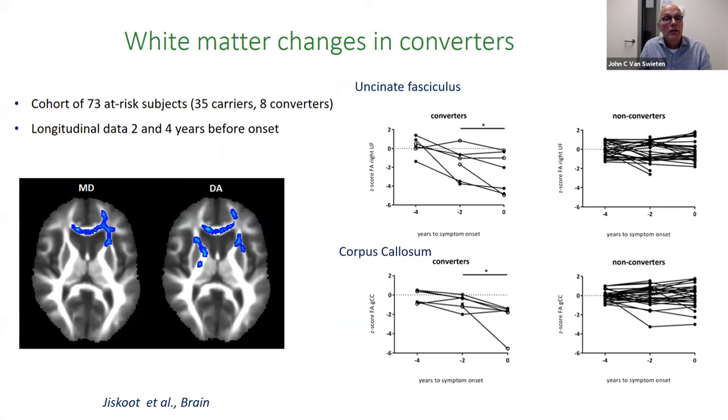And here you see the changes in the white matter, in the corpus callosum and in the uncinate fasciculus, 2 years before onset. You can see the lowering of the DTI signal from -4 years to -2 years. You see a decrease, and these are in those cases that are not converted and remain stable.